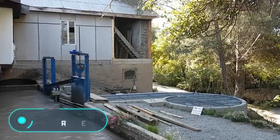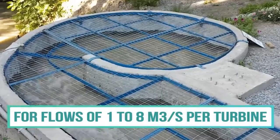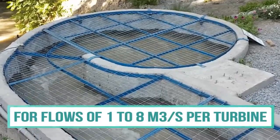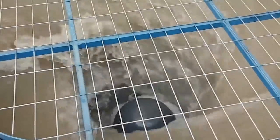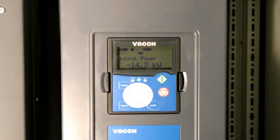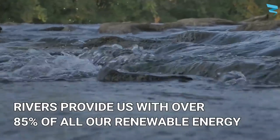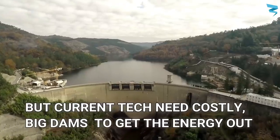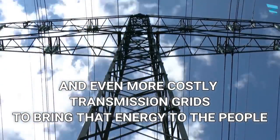Vortex turbine. The construction of a large number of hydropower plants around the world has been of great benefit to humanity. Today, they produce about 85% of the world's renewable energy. However, the problem is that traditional ways of turning water energy into electricity are quite expensive and require the construction of a large dam. In addition, transporting energy from the dam to urban areas is also quite expensive.